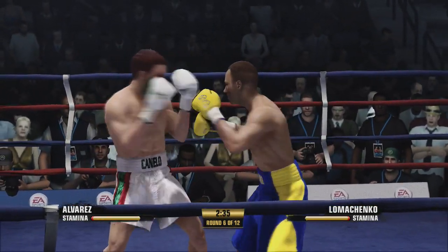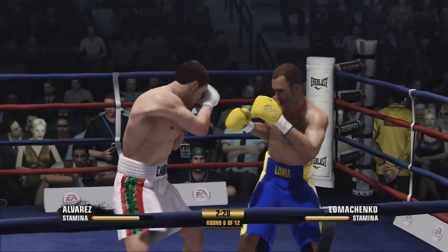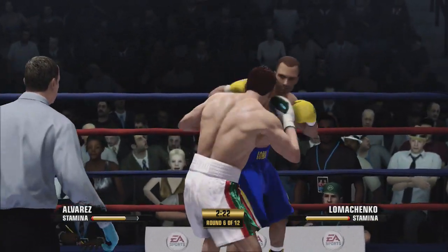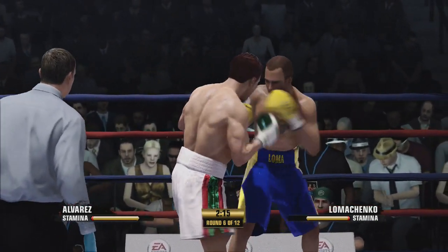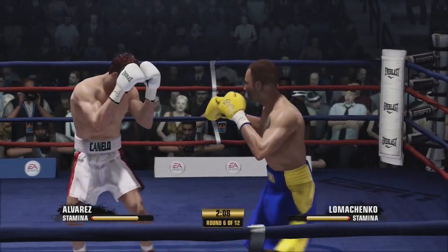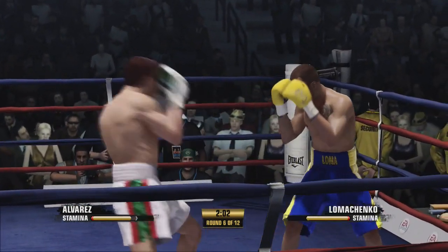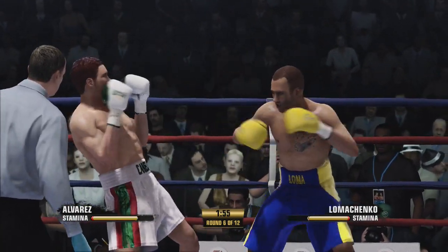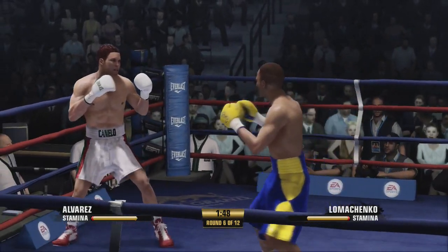Pace yourself. You're doing good. Nice work. Nice work. Needs to improve that accuracy. Missed with the headshot. Just an excessive amount of holding here. Just much too much clinching. Took a shot. Now he gives a left. Off to the side. A little swing and a miss going upstairs.